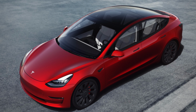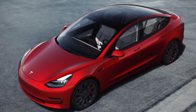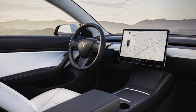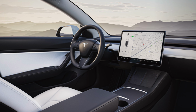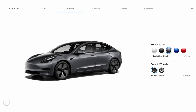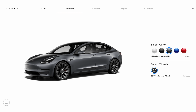We also know that the Model 3 has now been updated from chrome to have black trim instead, a power trunk. There is a new steering wheel. Electrek is saying that the steering wheel is heated. I have not seen that confirmed anywhere else though, so I think that's a question mark at this point in time. There's new wheel updates, so the Aero wheels and the Sport wheels have been updated to a new look, and then the Performance Model 3 has been updated to the Uber turbine wheels that are currently on the Model Y, though on the Model 3, they're an inch smaller at just 20 inches.